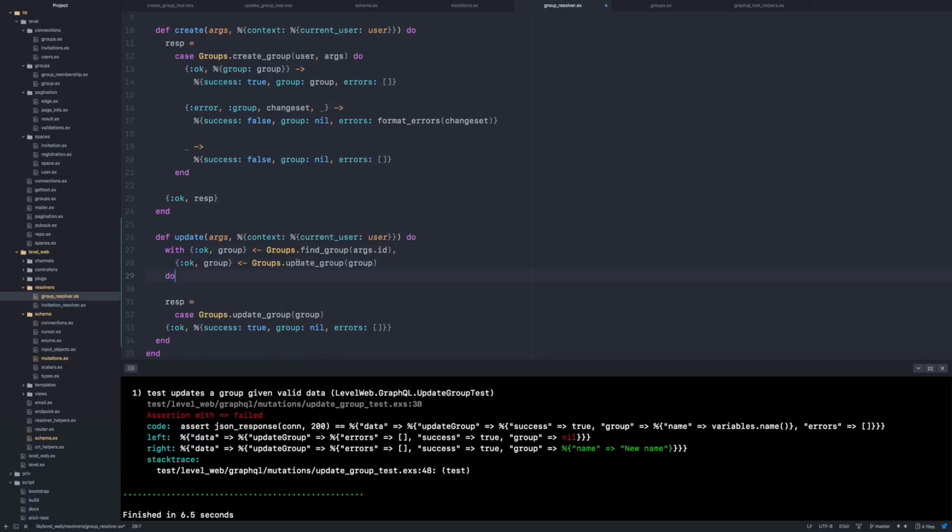I'm going to let the formatter fix my indentation. I think it probably wants these aligned, but we'll see what it does. So we have this do and then we have this else, and it goes to the else if it fails. It's kind of weird. Do we want a with, or do we want a case? This is basically a nested case, right? The with is a way to get around nesting cases.